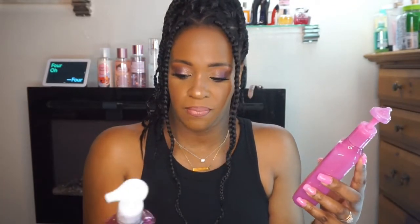And I have strawberry pound cake. Now I thought these two were going to smell something alike, but they don't. This one is more of a gourmand scent than this one. This one has almost like a perfume scent to me, when it dries down on your skin. But I like both of them, and I will repurchase both of these.